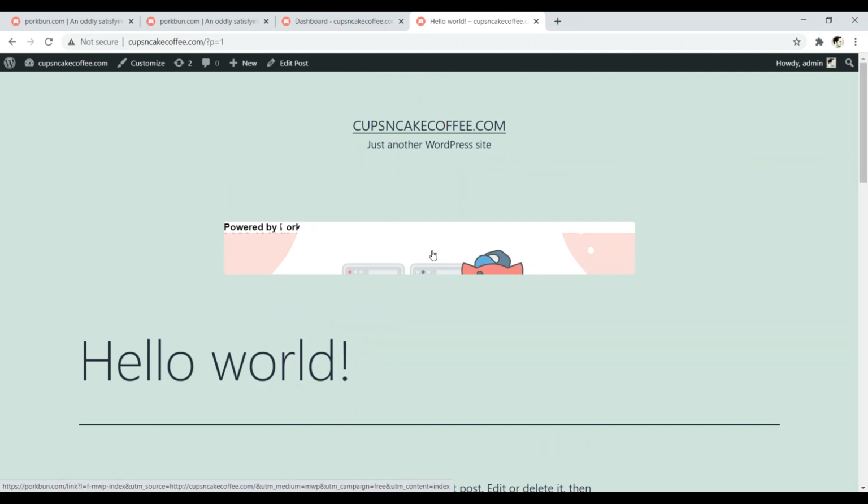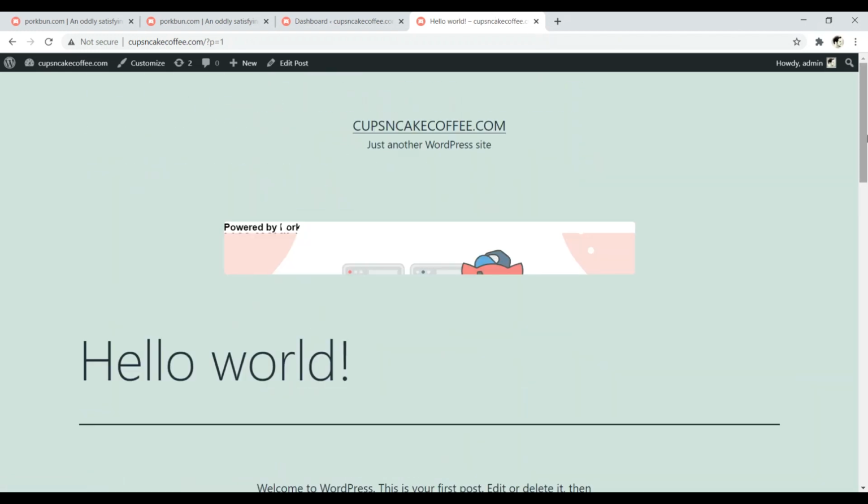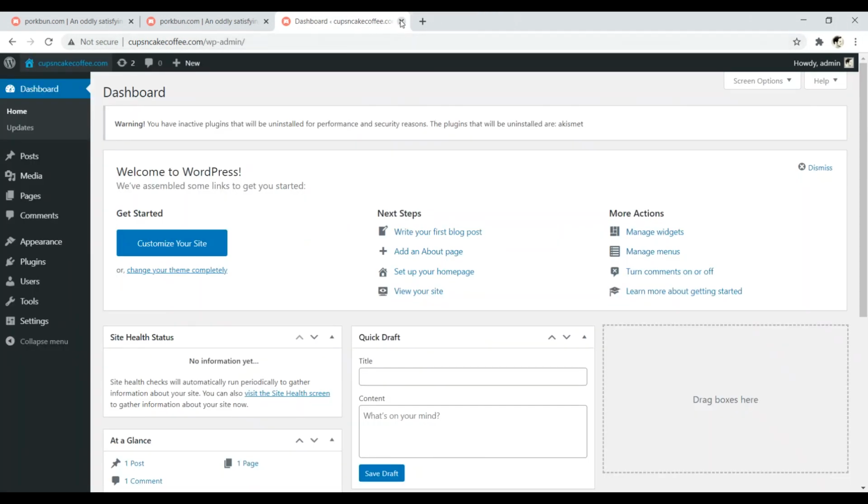Yeah, okay, so we're kind of stuck with this "powered by." This looks a little bit weird at the top, so it's not really a usable solution, but that was super simple to get this website set up. So anyways, let's back out of this.